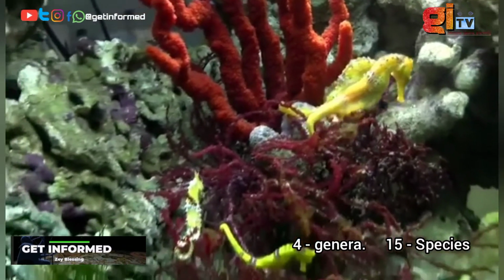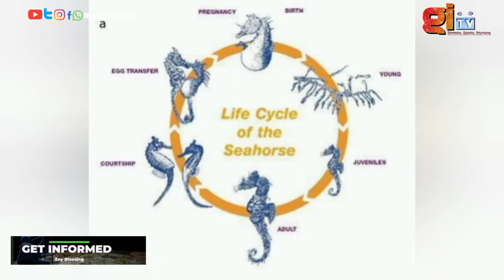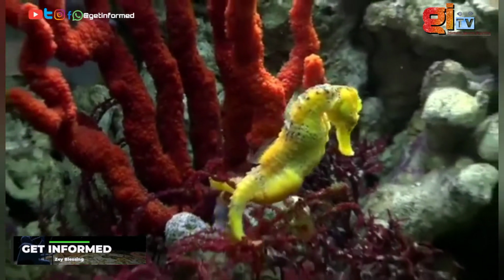The seahorse has 4 genera and 15 species. They feed on crustaceans floating in the water or crawling on the bottom. How then does the male seahorse give birth? Before breeding, the seahorse may court for several days to scientifically synchronize the animal's movement and reproductive states.